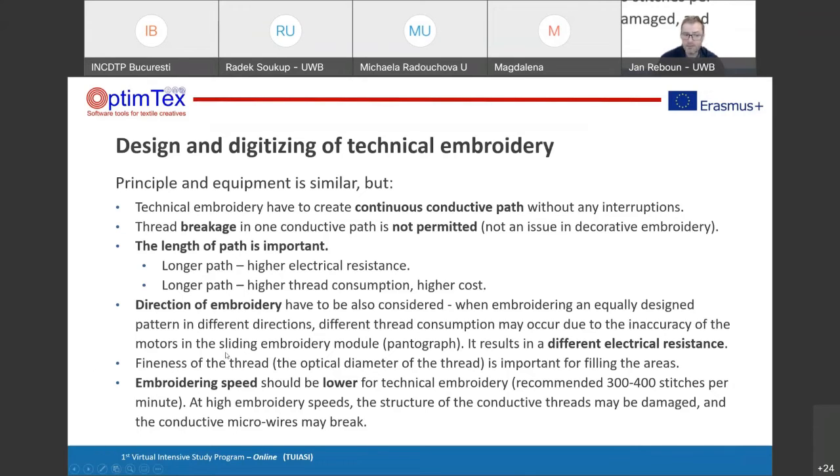And it's also important to consider the embroidery speed, because it's really very demanding for the conductive thread to survive the path in the embroidering machine. It's very beneficial to reduce the speed of embroidering, for example, to 300 or 400 stitches per minute, compared to conventional embroidery where you can see, for example, 900 or even more stitches per minute. So it's very beneficial if you can reduce the speed of the embroidery to reduce the risk of microwire breakage or breakage of the metallization of the wires.